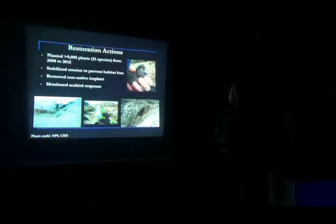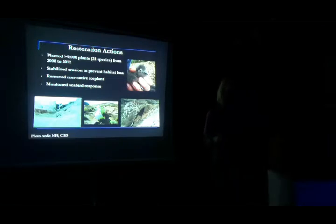And from 2008 to 2012, we planted over 9,000 plants of 21 different species. Another issue out there was we were losing a lot of the topsoil because there weren't native plants to actually hold any of the soil down. So that was another one of our goals, to help stabilize the rock and not lose any more habitat. We wanted to remove the ice plant, which has an extremely deep, long-lived seed bank. So it's one of these challenges that we'll be dealing with for decades, really, dealing with ice plant out on the Channel Islands. And we also wanted to monitor seabird response and see if what we were doing was successful.